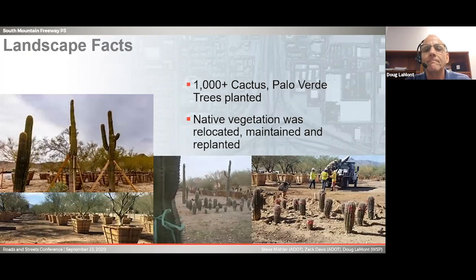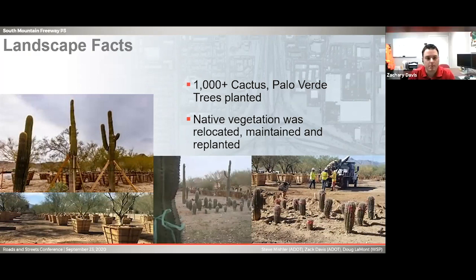So one of the first things we did as we started this project was actually some of the landscape, which is a little bit backwards from what we'd normally have to do. We ended up salvaging over 1,000 plus cactus, barrel cactus, saguaro cactus, palo verde trees, ironwood trees, and things like that. We had to side box them, bottom box them after 3 weeks, put them in a temporary nursery, and then they sat in that temporary nursery for almost 3 years until we were able to get to the landscape portion of the actual project.